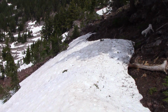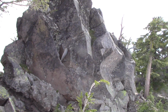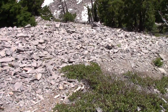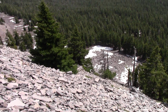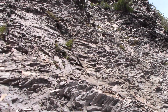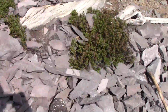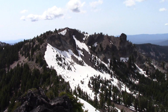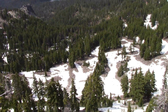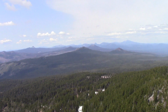So right on the pass, and I'm just following along this cornice to avoid these large, I guess you would call them gendarmes. You can see how flaky all this andesite is. Makes kind of a glassy sound when you walk on it. There's Devil's Peak. I'm on top of Lee Peak. Just followed the ridge over. Nice view looking north.